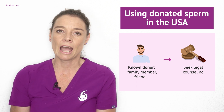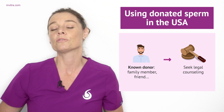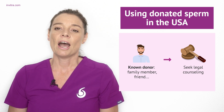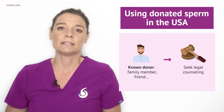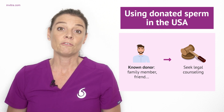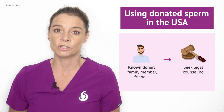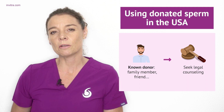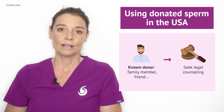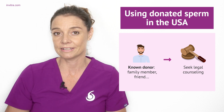You may want to think about having a family member or a friend. Family members may increase the possibility that the child genetically and physically resembles you. We also have the possibility of maybe a family friend, someone that you know, becoming the donor. If you use this option, it is important to think about the legal aspects of the donor. So check with legal counselling to make sure that the sperm donor doesn't have parental rights, but the two mums are the ones who are the legal parents and guardians.